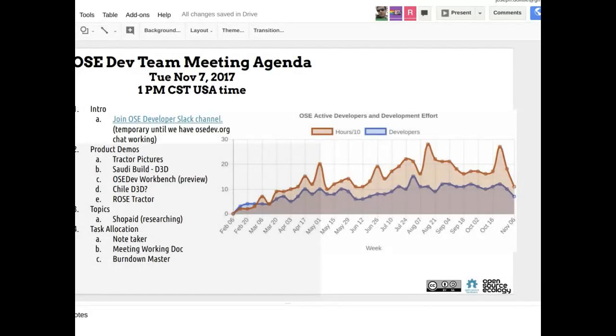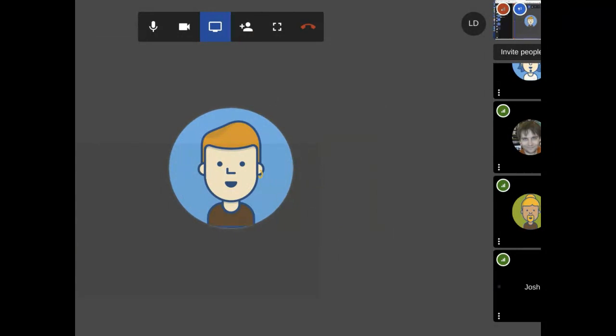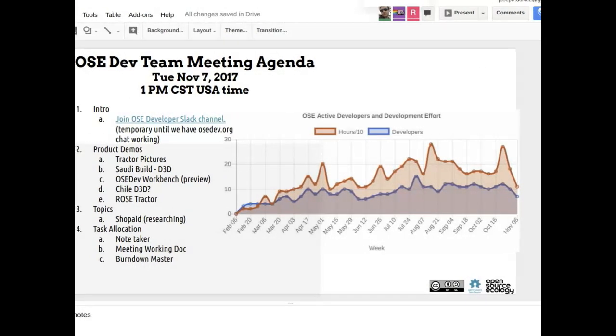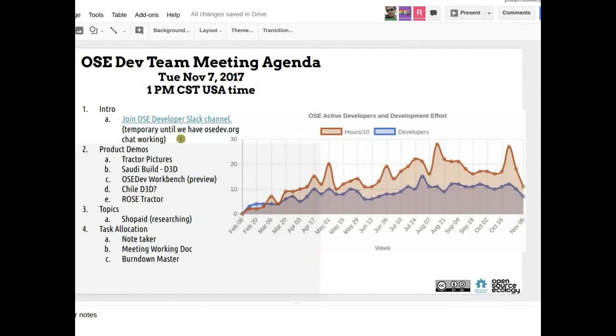So the main agenda for today is to look at the spike on the numbers on page one here. Let me share my screen for everybody. Look at the spike on last week. That's the workshop from last week. That was pretty noticeable here.